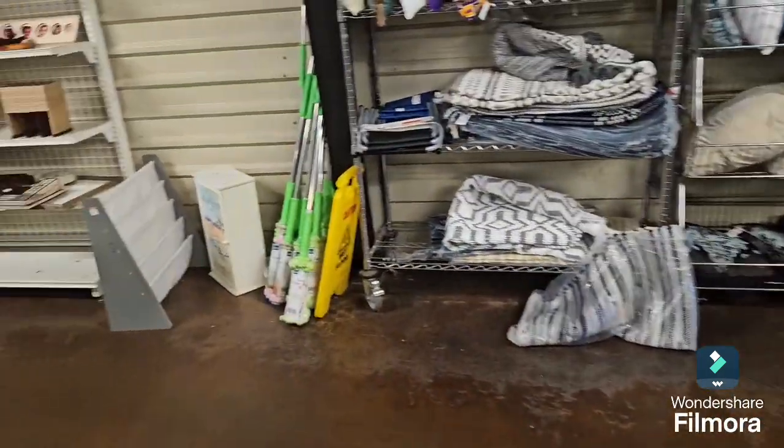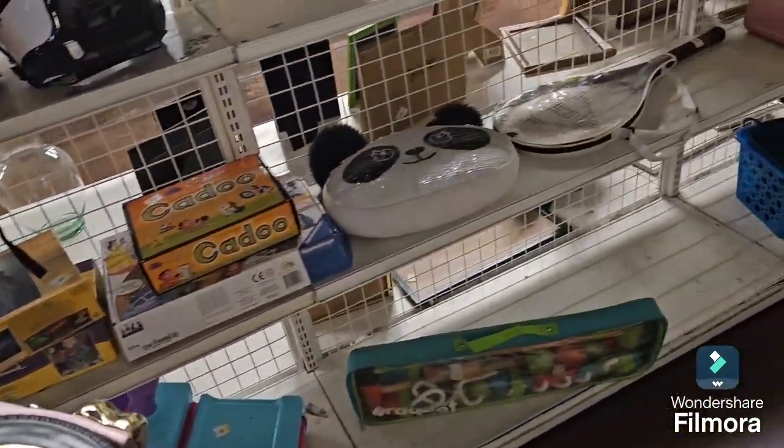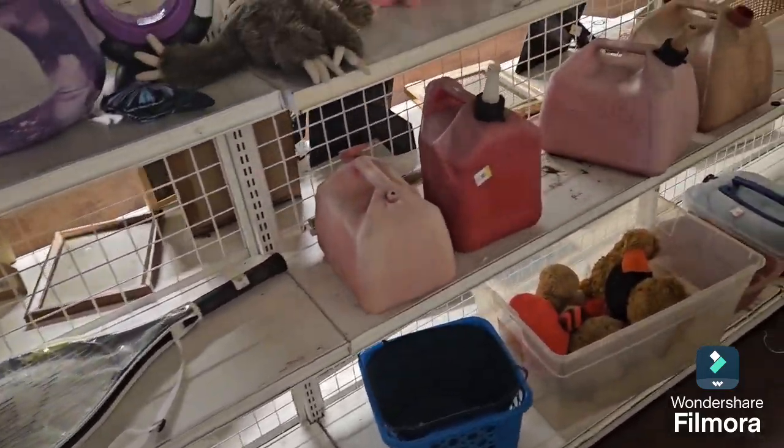That's always a new cart where stuff is. That's how the Goodwills in my area do it, at least. They always put it on the cart. That's usually where I go look first when I get there. And then I'm just looking at other random stuff that they have.